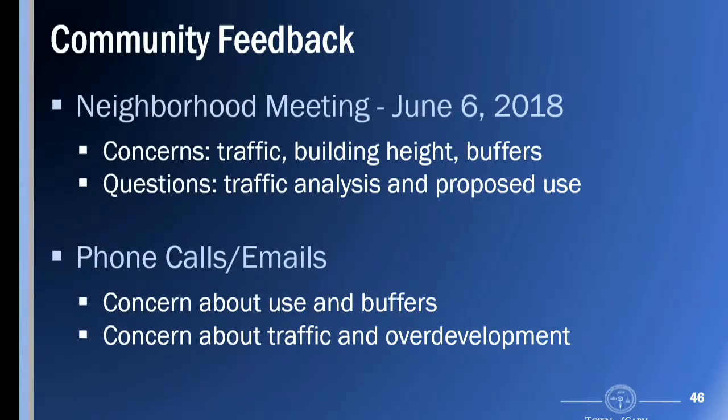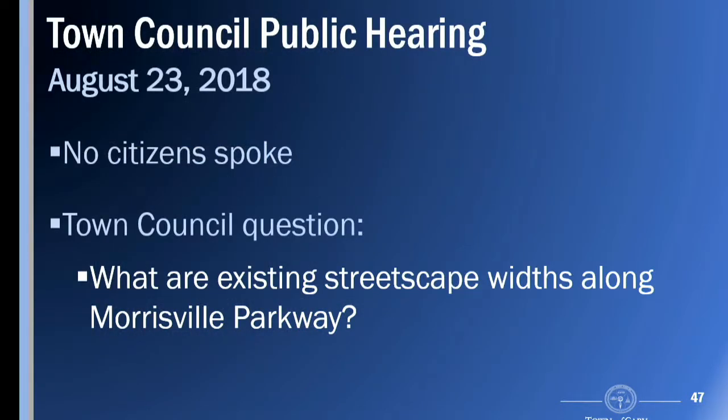A neighborhood meeting was held on June 6th, and 17 citizens attended. Concerns were expressed about traffic, proposed building height and buffering, and questions were asked about the traffic analysis report. Staff was also contacted by 2 citizens who had similar concerns about use, buffers, and traffic. At the Town Council public hearing on August 23rd, no citizen spoke.